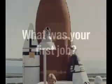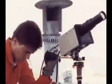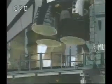Well, my first job here at KSC was as an external tank mechanical systems engineer. I actually helped build and manage and operate a series of infrared cameras that we used to take measurements on the external tank while we were fueling it for launch. I got to be part of the team that analyzed all of the videos and films taken during launch and landing, and we had a special laboratory to do that in.